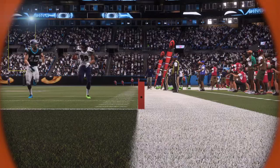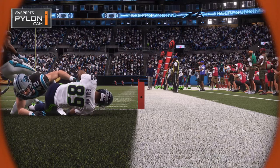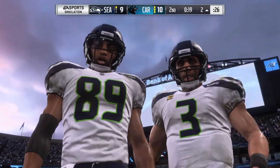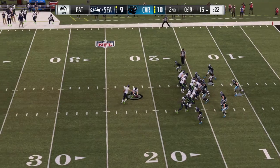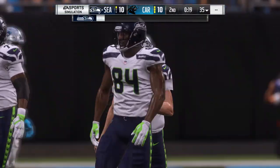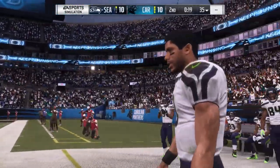Well, there's still time. They've got to make a decision about what they want to do on the kickoff, whether they want to let their return guy touch it. Sebastian Janikowski on for the PAT. Janikowski adds the extra point, and that is going to tie our game as we approach halftime. So the drive winds up going 75 yards in 7 plays, and it all culminates with a Seattle score.